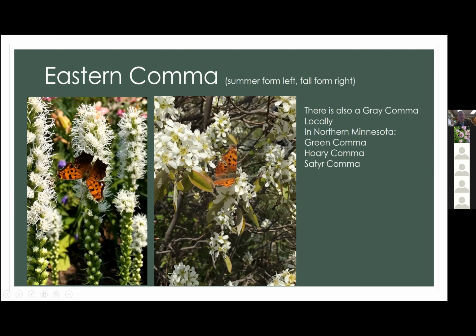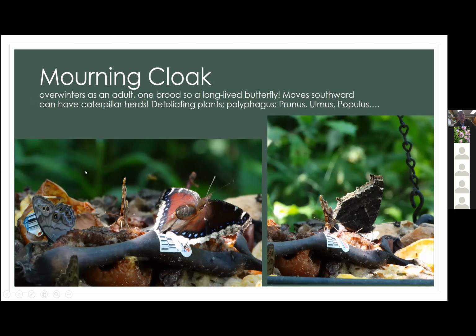And again, its summer generation will be this one. And of course, the caterpillars of this feed on nettles and elms and hops. Those are actually a related group of plants. And again, it overwinters as an adult, emerging in the fall, which is kind of interesting.